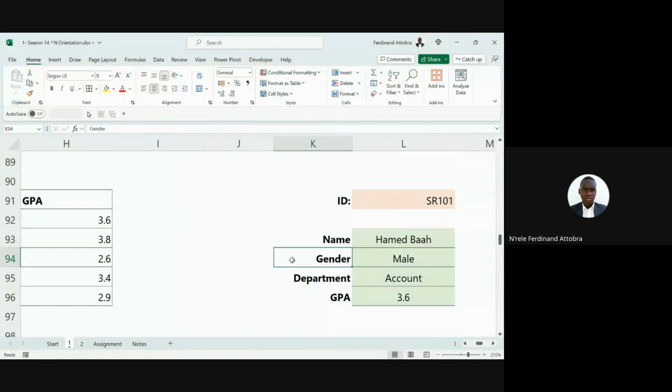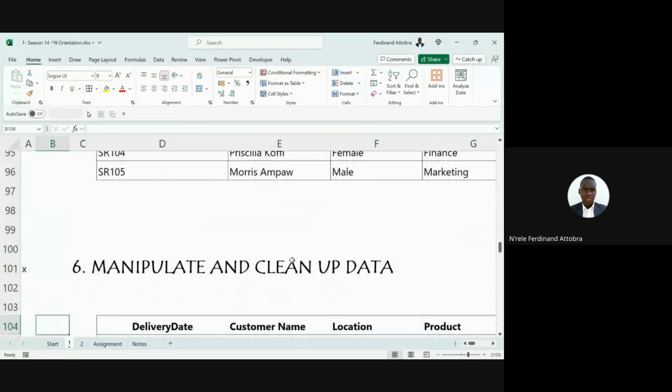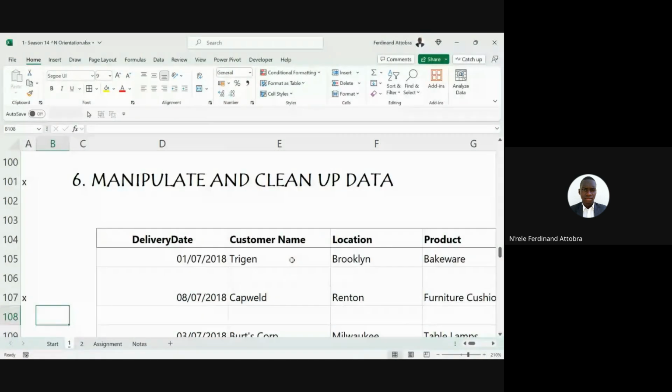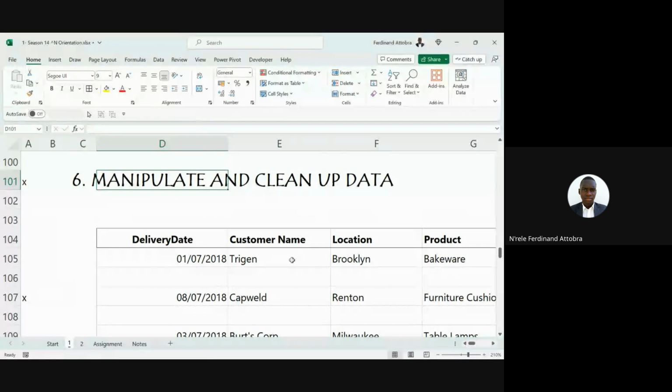All right, when we are done with our lookup functions, we then move to how to manipulate and clean data. We have typical data here. So how do we clean those? Bernard, this is where we start using the new functions. Maybe I've been wondering, but I know these functions, I know INDEX and all those things. It is at this point that you see how powerful the new functions are.